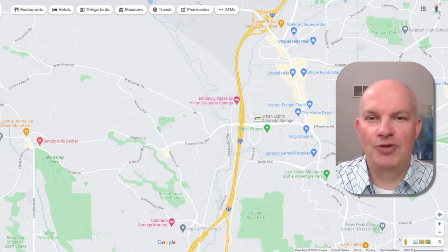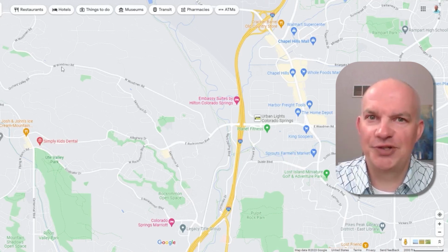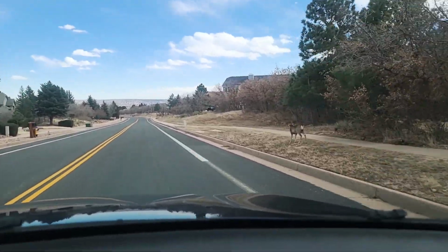Again, a lot of deer. Drive slow on this West Woodman Road. The deer are used to traffic, but certainly keep your eyes peeled for them. I knew we'd find some. Those are the resident deer.